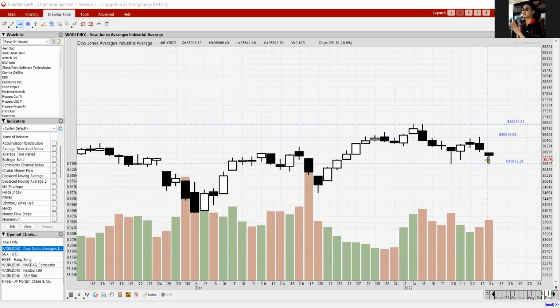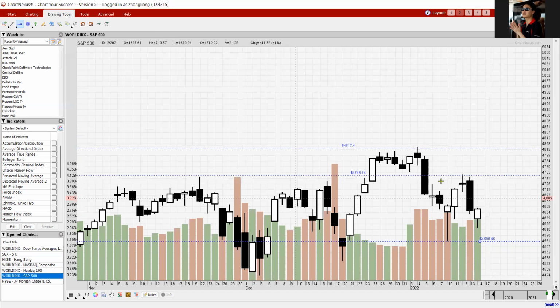If there is any buying pressure, it must push the index back to this resistance level at 36536 to negate the lower high over here, and thus can help the index move back into an uptrend or move into sideways. More earnings will be released this week as well, and they play a key role in market sentiment. Next, let's take a look at the S&P 500.